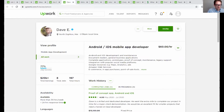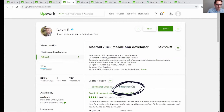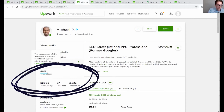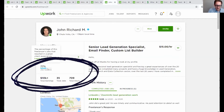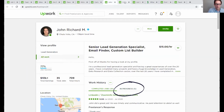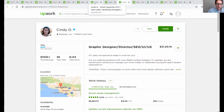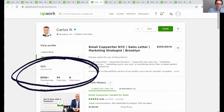Dave, below 80%, he's at 77%, but he has $20,000 of earnings and 3 jobs in progress, right? This is with a 77% job success score. Michael, 86, that's below that 90% minimum that you need for top rated, 6 jobs in progress, $200,000 of earnings. John, 77%, 5 jobs in progress, $10,000 of earnings. Cindy, 71%, 6 jobs in progress, 100K earnings. And a truly great example, Carlos here, he does email copywriting. He's $250 an hour. He has 3 jobs in progress, $20,000 of earnings, and a 42% job success rating.